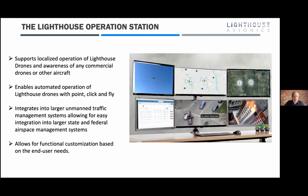Okay, the second part of this architecture is the operation station. That's a centralized C2 center that enables point, click, and fly capability. So no trained pilots, no expert UAV people. This is intended for the person who dispatches the emergency services. They can get the intelligence, the SA, and dispatch the proper service in a timely manner.